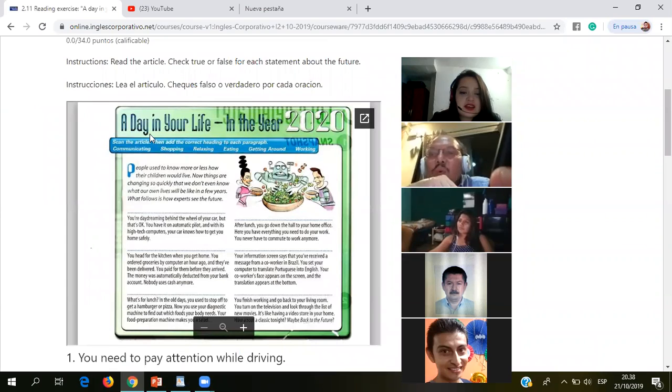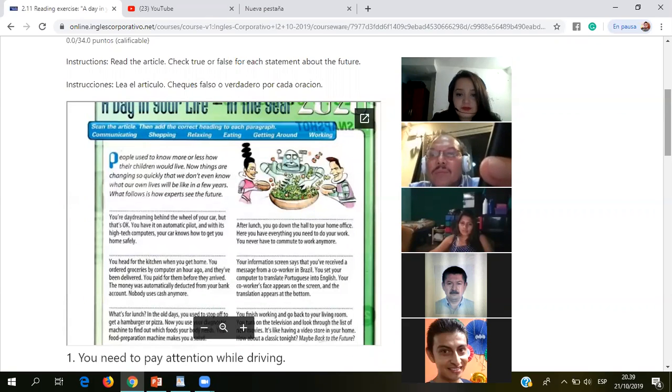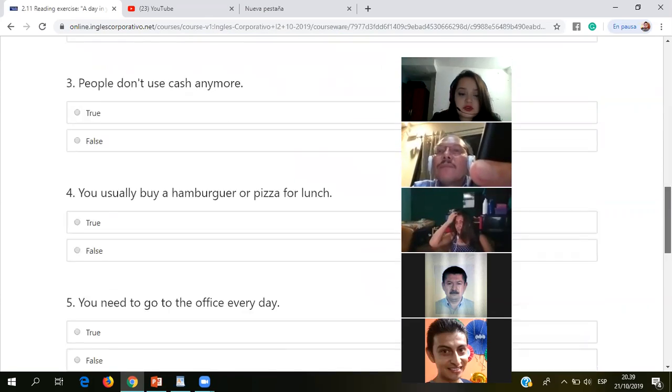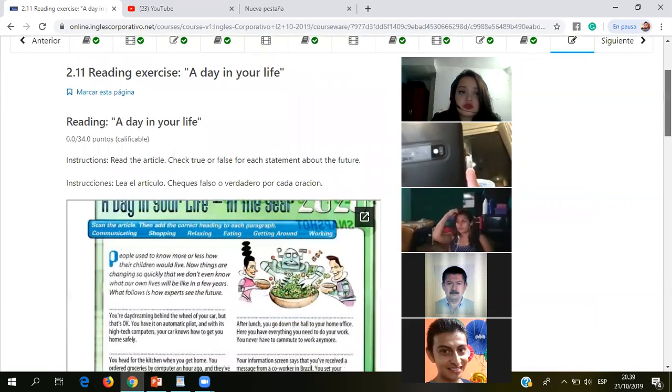So, the article, right? You're going to read it in pairs. Take turns. First of all, read the instructions, okay? Take turns reading one paragraph each. Pay attention to the pronunciation. If you have any questions, write them down so that you can ask me about the pronunciation after you're done. And also work on the questions in pairs. Is that clear? Everybody should be on section 2.11.